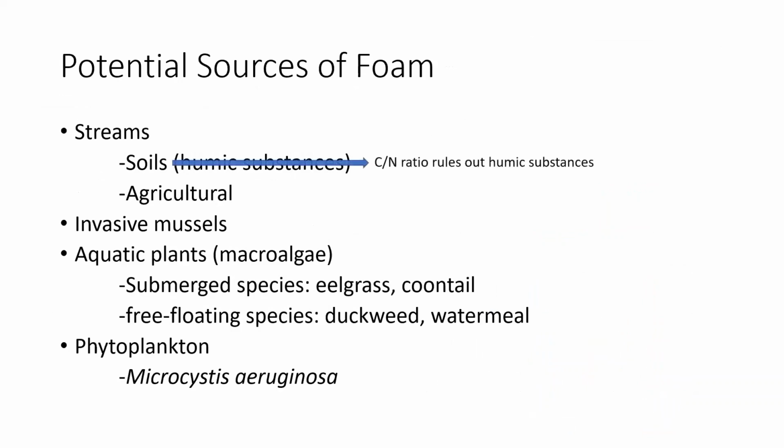Okay, so looking at the carbon and nitrogen, we were able to start ruling out some things. Humic substances in soils. If you were to put a bunch of water on some soils and see the water coming out, it looks like tea. That's what humic substances in soils are like. The C to N ratios don't support those being a source. And that's important because when we look in the literature, a lot of natural foam is formed from humic substances. So we definitely wanted to rule those out.